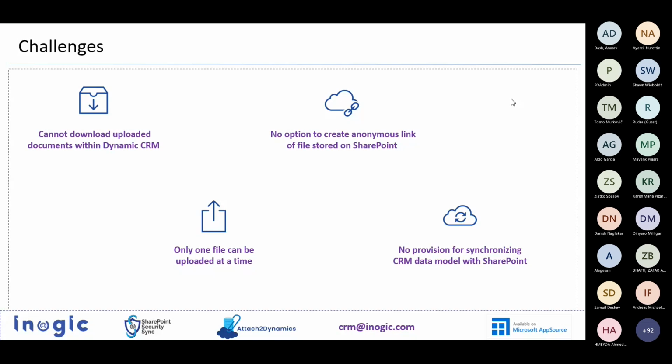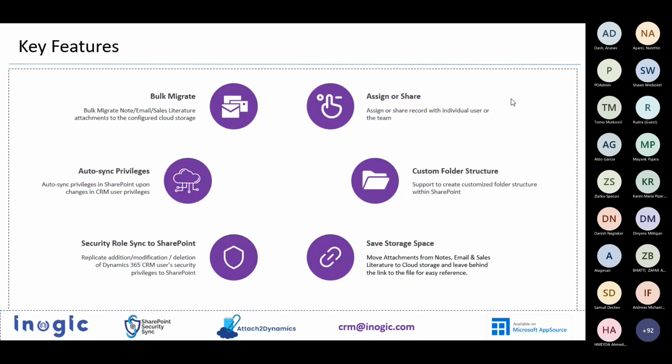Keeping all these challenges in mind, we have come up with a one-stop solution called SharePoint Security Sync with the following key features. I will start with the key feature called assign, where you can easily share or assign a record with an individual user, a group, or a team. Based on the permission that you set, like if you give a read permission, the user with whom the record has been shared can only read that record, and the same will be replicated into SharePoint as well. Based on the permission that you set, the user can perform those actions accordingly in the CRM, and that will be replicated into SharePoint.